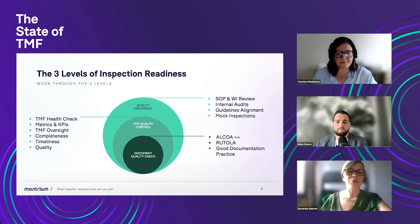But then we know that the documentation inside the TMF tells a story. Some documents are linked to each other because they are a sequence of a story inside the TMF. Let's think, for example, of a monitoring visit. We know that a monitoring visit report is the outcome of a monitoring activity, which is defined in a monitoring plan. And the majority of the time, we have a confirmation letter plus a follow-up letter to this monitoring report. So three or four different documents related to a process inside your TMF. You need to cross-check those documents to ensure the completeness, the timeliness, and the quality of that particular piece of the story of your trial.